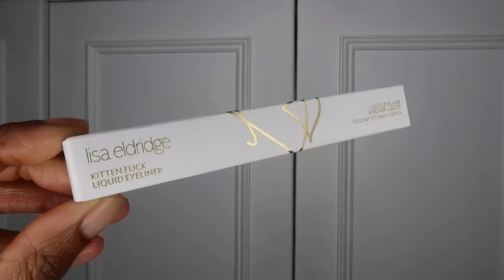So I'm just going to get into it, guys. I'm going to show you the packaging. I'm going to show you a swatch. I'll show you a swatch of my Pat as well, and then I'll get into a demo.